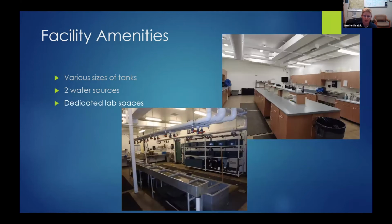We have dedicated lab spaces. Like I said, they started over from scratch with the facility. And so instead of having space that they modified into lab spaces, they just built labs. So in the top right, we have a dry lab. Bottom left there, we have a wet lab.